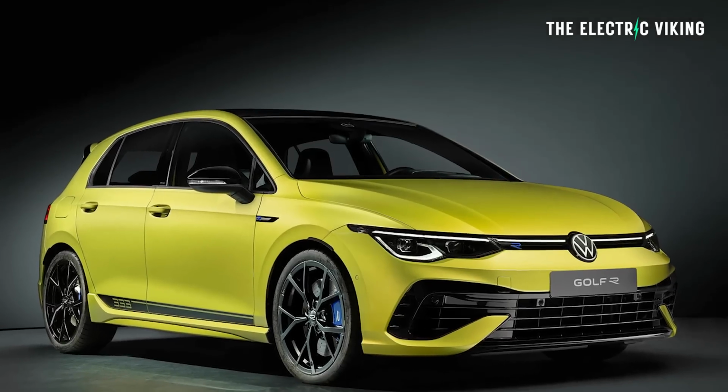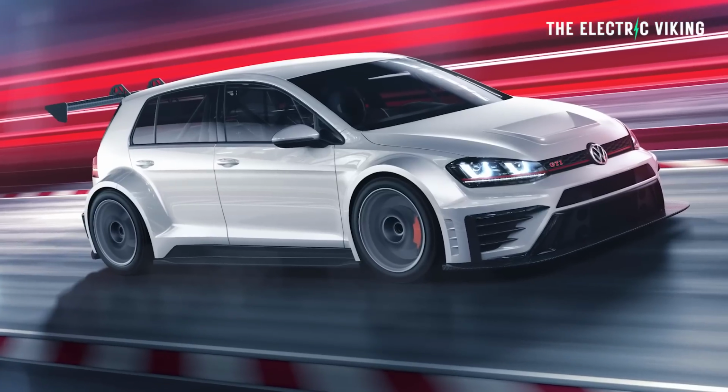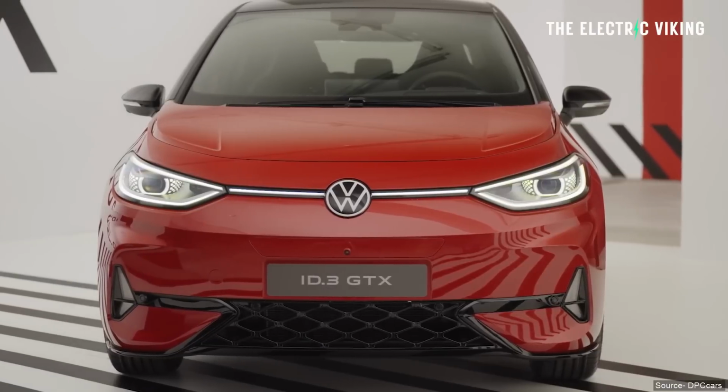Volkswagen knows it doesn't want to cannibalize itself, because Volkswagen sell the Golf R and they sell the Golf GTI. Now, if they make the electric version better, then Volkswagen are afraid it'll lose sales of its normal hot hatch internal combustion engine vehicles. And that's why they've made them, to be honest, pretty average, not that good.